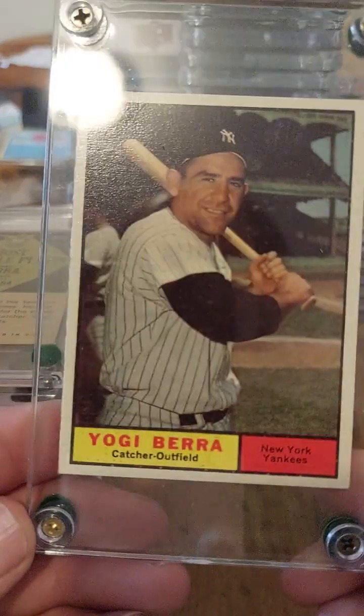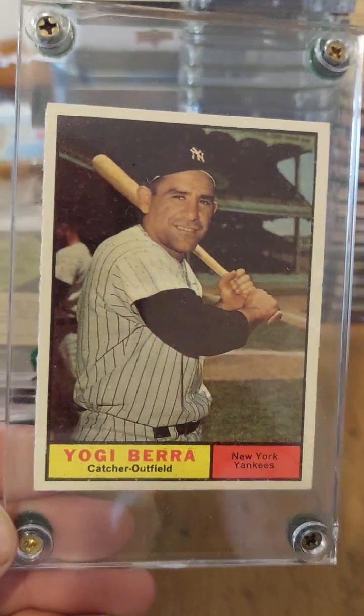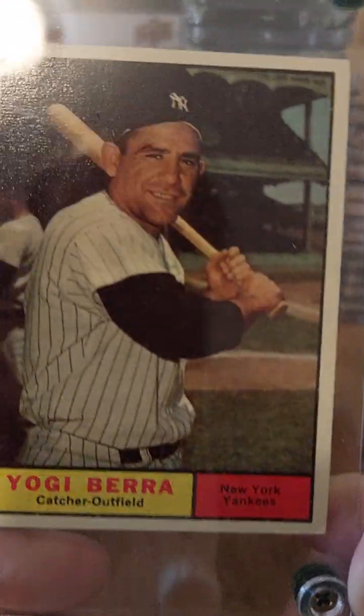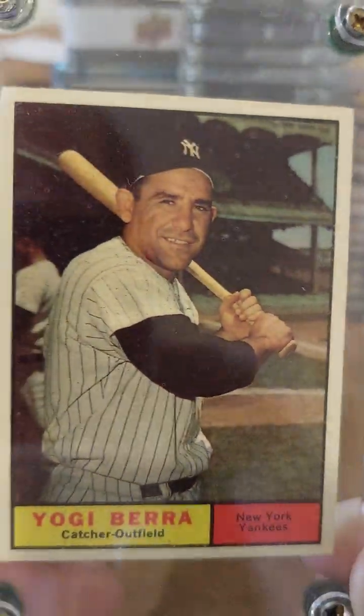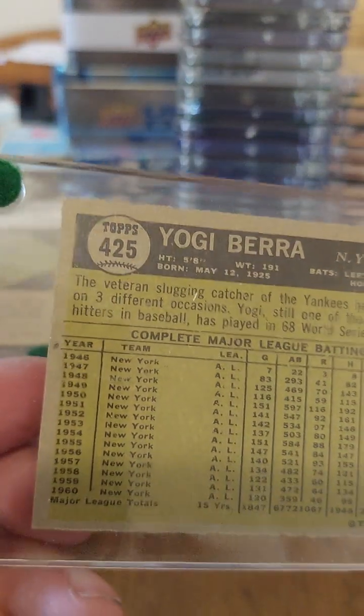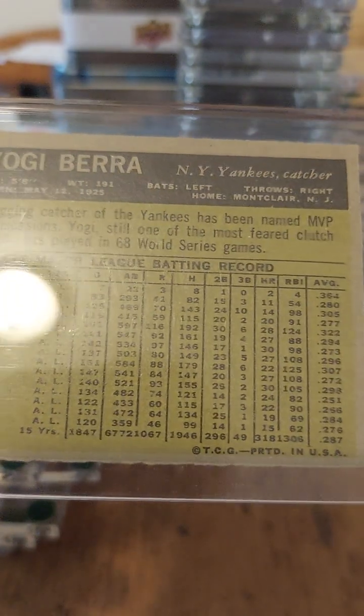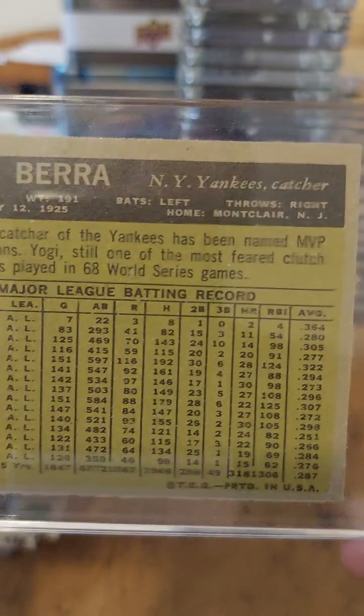And you can't have a Yogi Berra All-Star without having the Yogi Berra base card. And the centering looks almost perfect on this one. Just a little off top to bottom. Maybe, yeah, probably 55-45 all the way around. There we go. And beautiful. And I think that's what, a semi-high number? Again, still learning which ones are highs and semis.